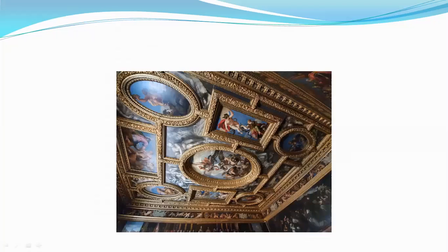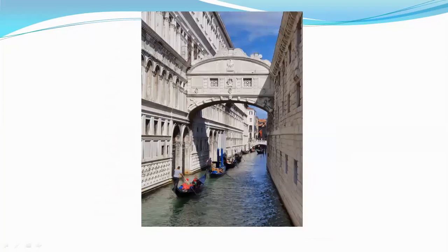And it's also the place where you will get to cross the Bridge of Sighs. So another huge point for tourists to come and take this photo. You can see all the gondolas want to go under it. When you're doing the tour of the palace, you actually get to go across it.